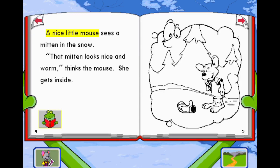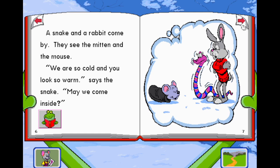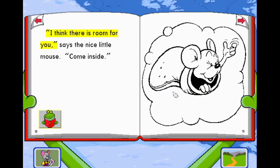A nice little mouse sees a mitten in the snow. That mitten looks nice and warm, thinks the mouse. She gets inside. A snake and a rabbit come by. They see the mitten and the mouse. We are so cold, and you look so warm, says the snake. May we come inside? I think there is room for you, says the nice little mouse. Come inside.